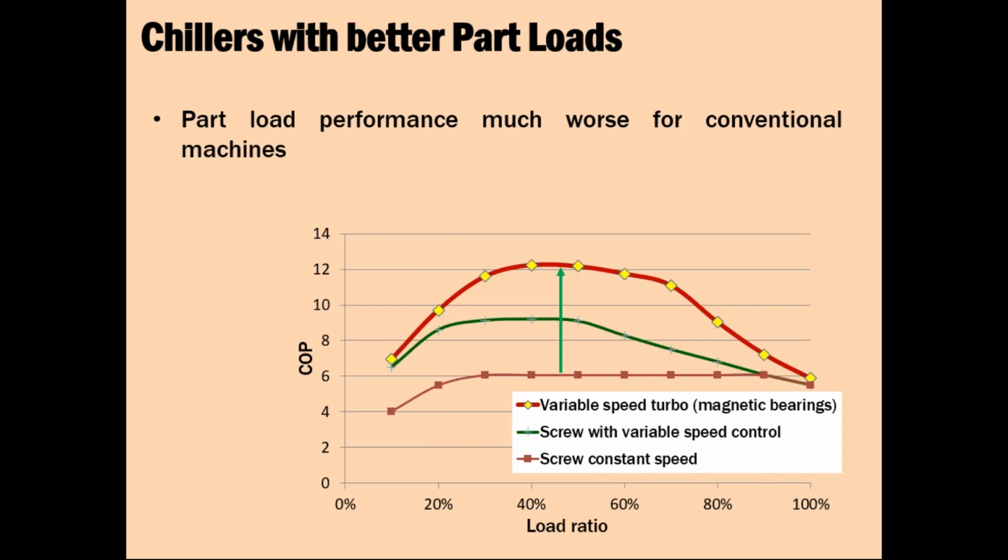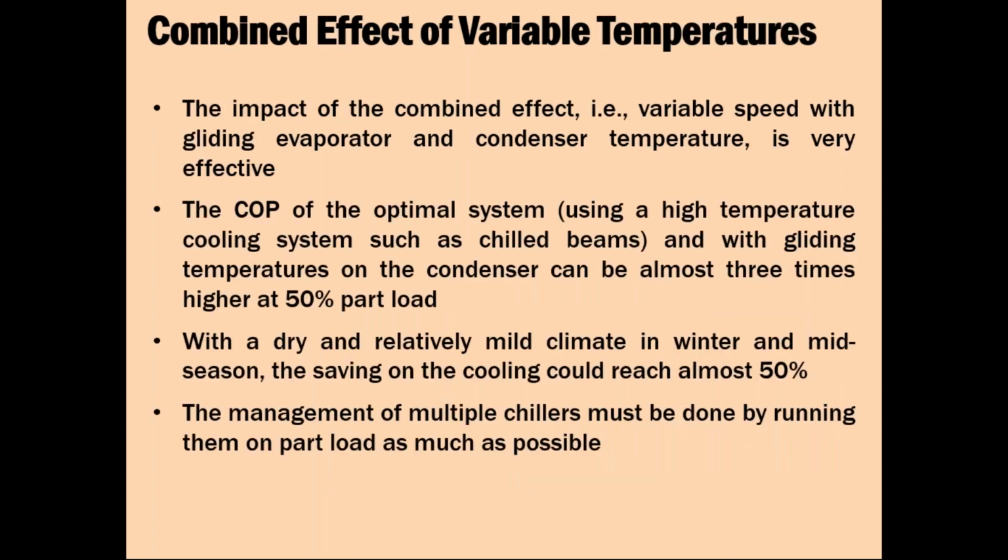Also, if you have variable speed turbo magnetic chillers and screw chillers with variable speed control or constant speed, here you can see at various percentage loading, your magnetic levitation chiller COP goes very high, and that is where you will save a lot of energy. Then the combined effect of variable speed with change in evaporator and condensing temperature, if you manage that with operation and controls, then for a dry and relatively mild climate winter, we can have a good saving.